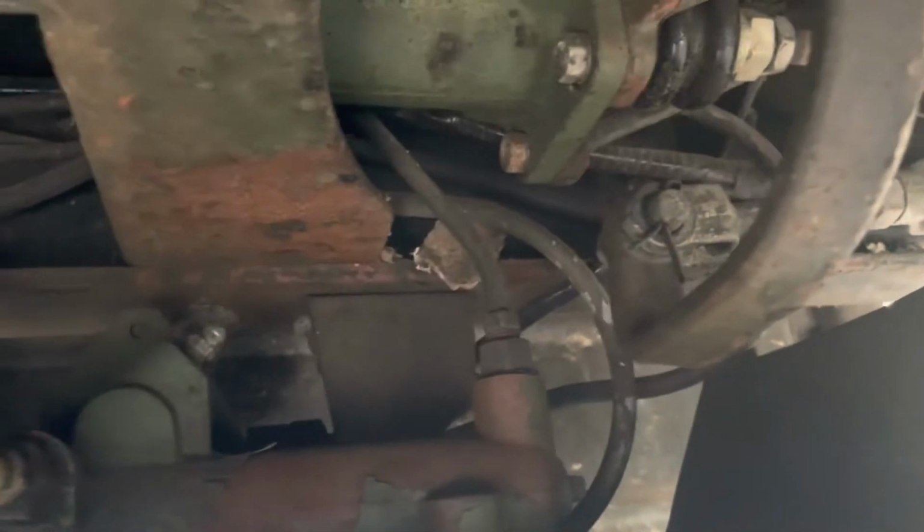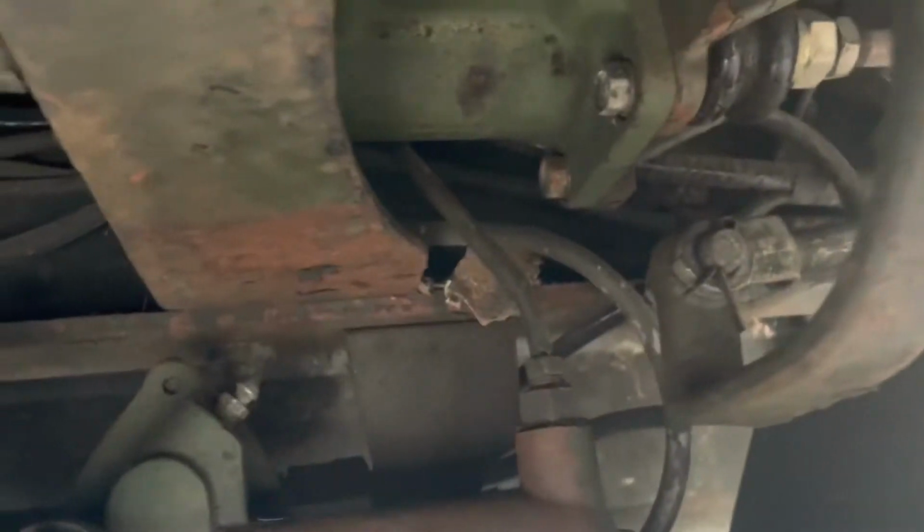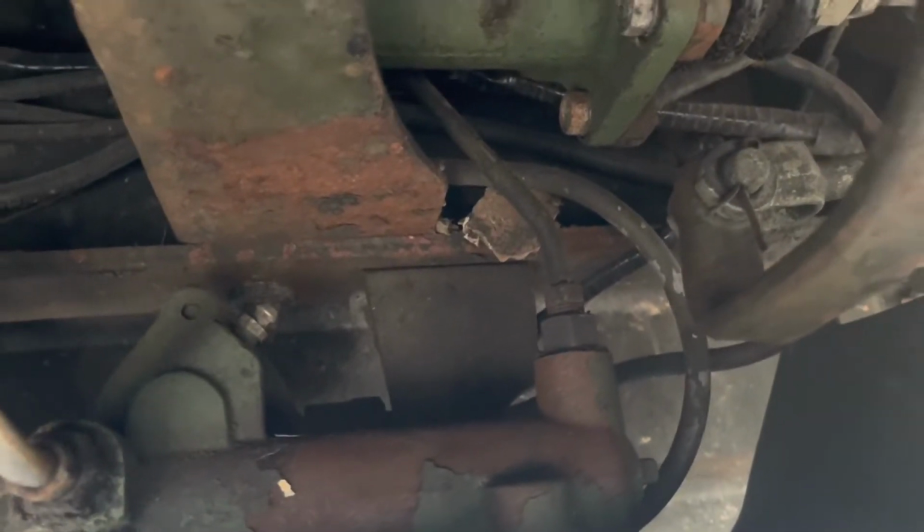Oh, is that the right one? No, that's not the right one. That's one of the air lines, the front of the air pack. Yeah, that's the right one. That's the brake line. That brake line goes off to the brakes.